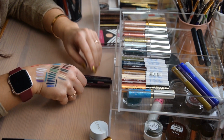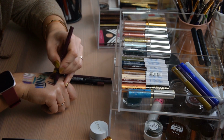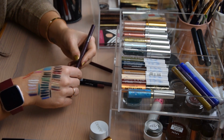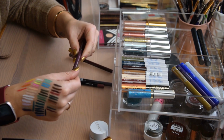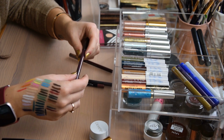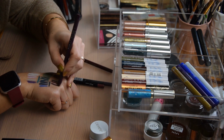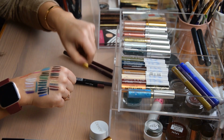Then I got to my plums. For plums, I have Makeup Geek Plumeria, which I use a ton. It's a beautiful reddish shade. Then I have from that same Kiko limited edition collection, I don't know what it was called, this was the color definition one. And this is a little bit more muted and more brown of a plum. Love that too. The formula is amazing.